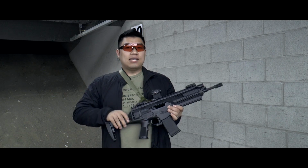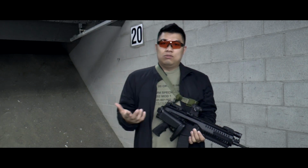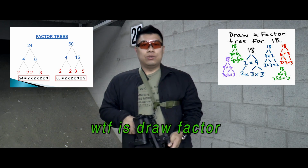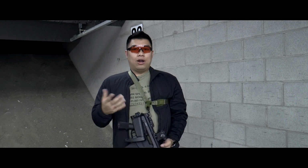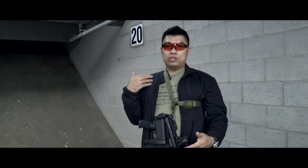I think the most attractive thing to me in terms of something that would run an AR magazine as well as have a side folding stock, I think those were the biggest draw factors for me getting into a new platform. So ARs, obviously you can get the Law Tactical Folder. I kind of feel like that's not the best option because you have to shoot the gun with the stock open. You can't shoot it closed.